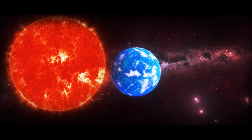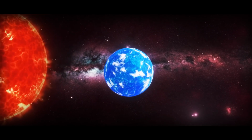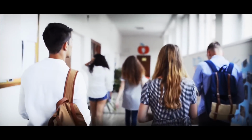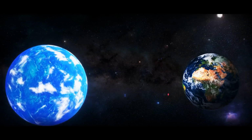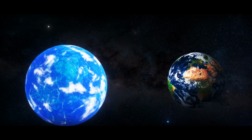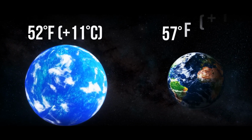The planet is quite close to its star and is in a habitable zone. One year there lasts 190 days. Imagine going to elementary school and already getting a driver's license. It's almost 2 times larger than the Earth. The average temperature there is 52 degrees Fahrenheit, which is slightly less than ours, 57.